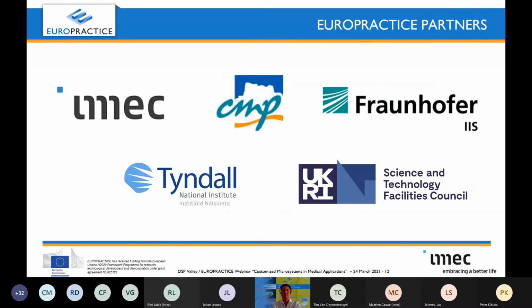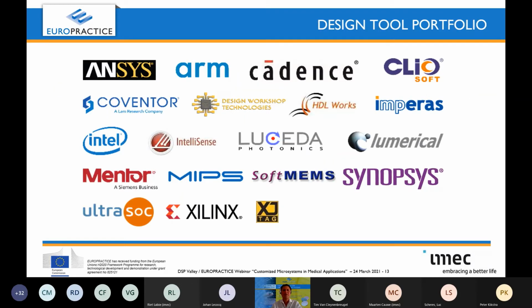So the partners that constitute Europractice are IMEC as the coordinator, then CMP in France, Fraunhofer IAS in Erlangen, Germany, then Tyndall as the system integration partner from Cork, Ireland, and then UKRI or STFC, and some people will know them under RAL, the Rutherford Appleton Lab, in Didcot, UK, and they are responsible for the access to the design tools and the training.